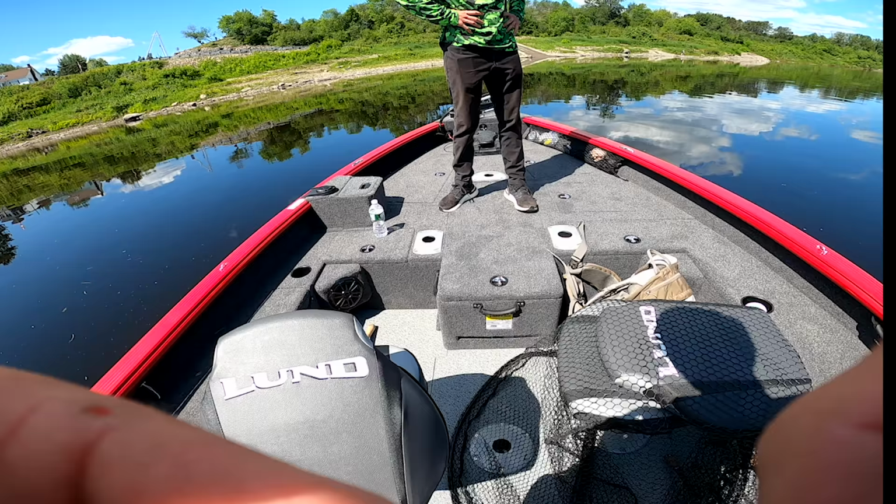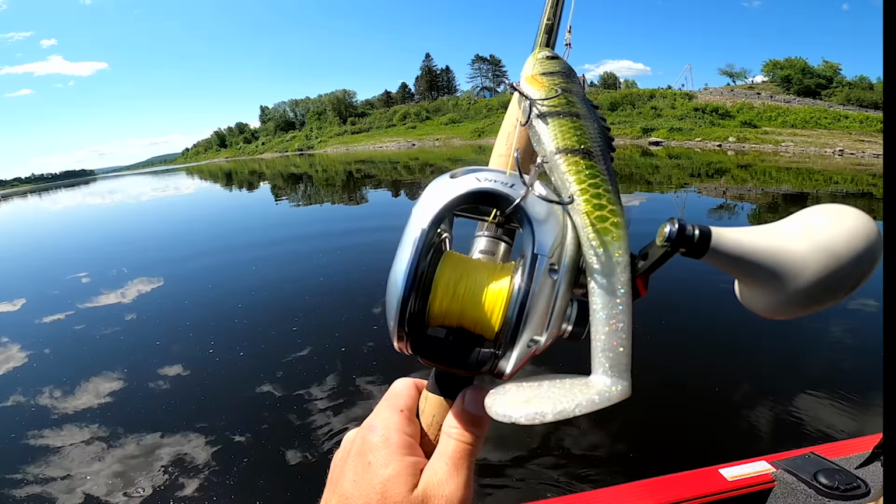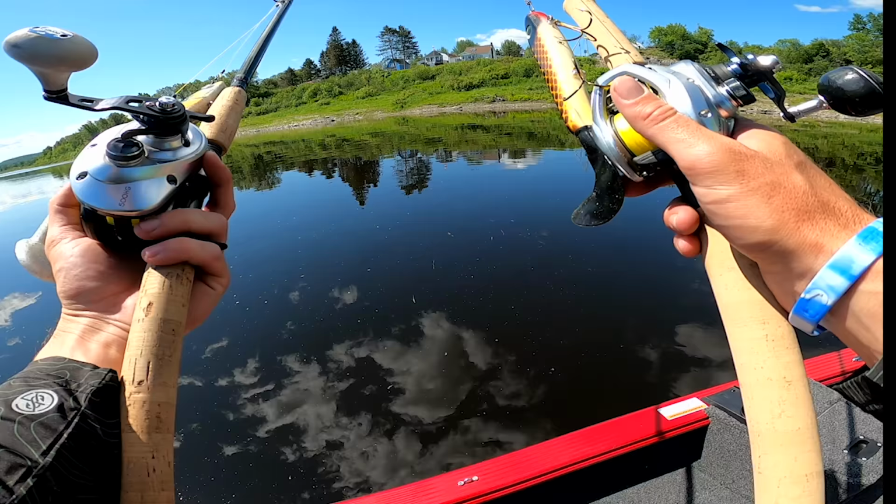Oh, this is what we're working with today. We got two big rods. The line is not ideal. It's all we had though. Maine does not carry anything above 50 pound test. Should have ordered some, but that was my fault. We got a 500 and a 400. Big soft swim bait. And then we got a twitch bait right here.